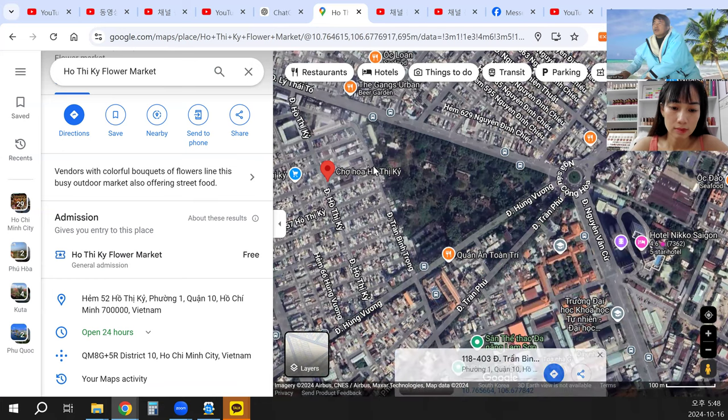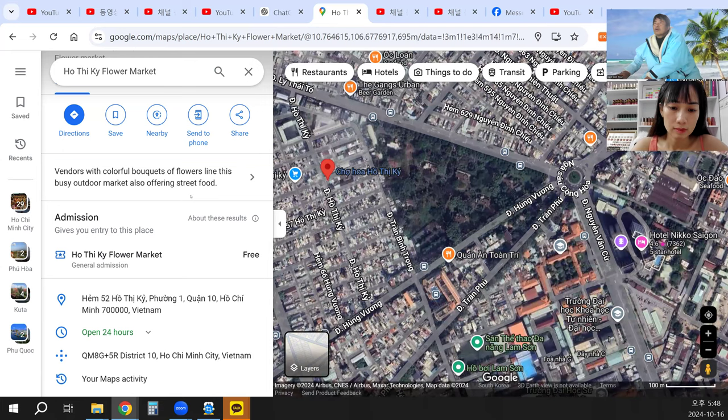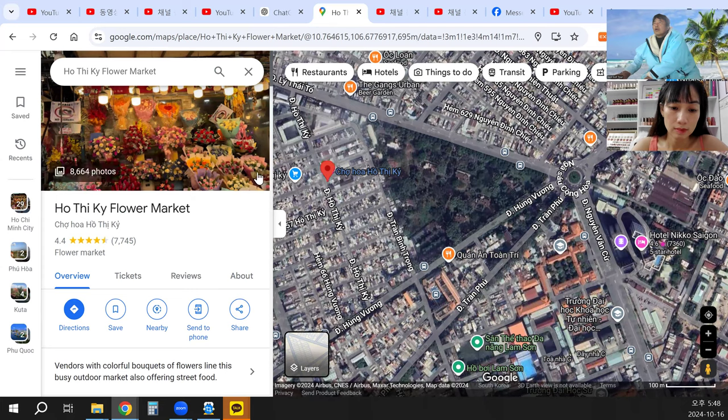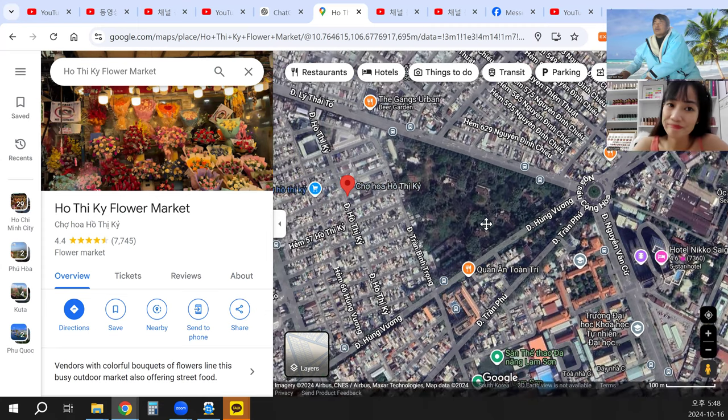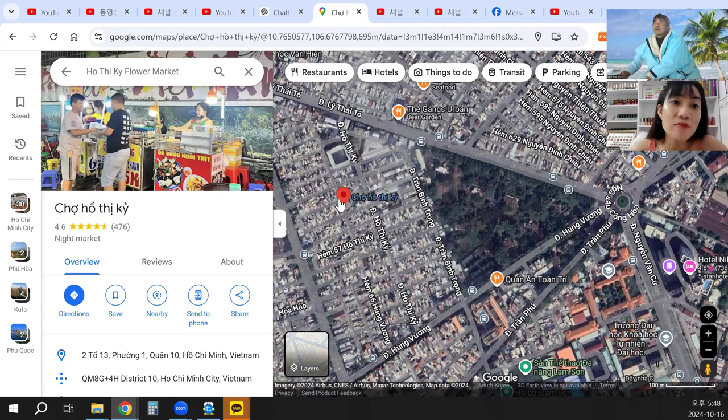Portuguese. It's a big market for Portuguese. No, just a small market. They have a lot of flowers, a lot of Thai flowers there, and someone comes there to buy them and sell again.